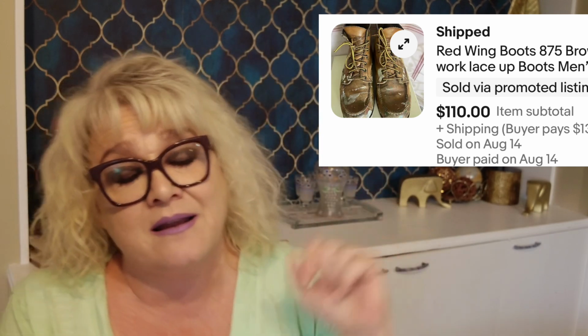But these boots I got at the bins. They cost me about $5. I planned on listing them to sell them overseas because Red Wing boots are really expensive overseas. Like we're talking $500, $600, $700 expensive. So I listed them and they sold within a couple of days. They were all full of paint, but the structure of the boots was still good, by the way. I sold them for $110 and it only took a couple of days.